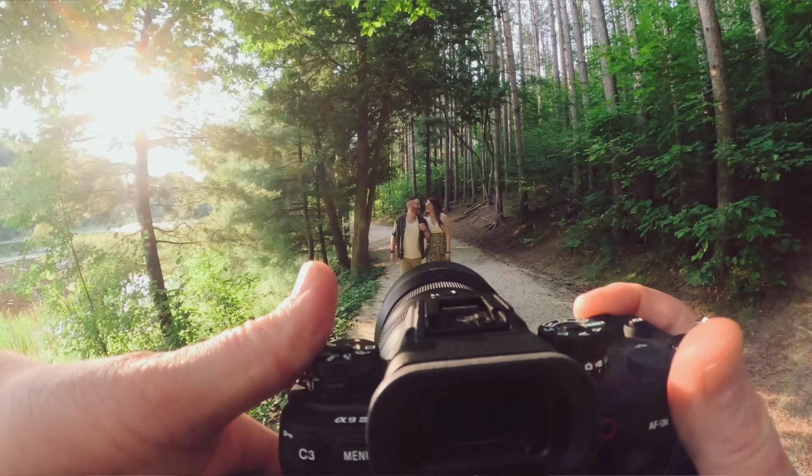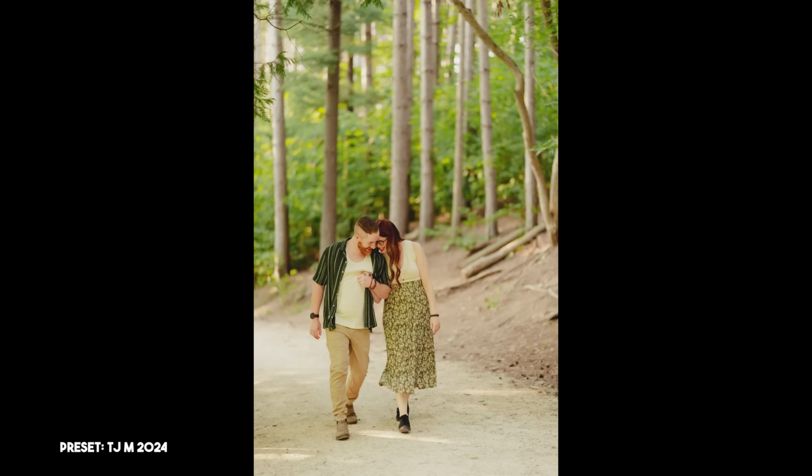And one of the things that I actually do like about having the A9 III is the fact that my shutter speed is pretty much infinite. So I can shoot at f/1.4 even when it's bright and sunny. Sometimes you might have to stop down if your maximum shutter speed is 1/4000 of a second or 1/8000 of a second. There have been times where I've had to stop down a little bit because it is just too bright. With this A9 Mark III, that is not a problem at all.